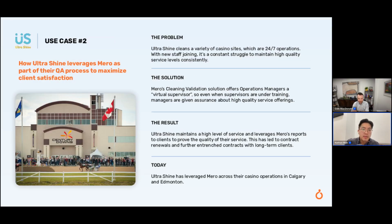Our next use case comes with Ultrashine Building Maintenance. Ultrashine is an Alberta-based cleaning organization tasked with cleaning a variety of 24/7 operations, including casinos. In these sites, it can be difficult to maintain staff, especially supervisor staff. Turnover is extremely high. Frequently, these sites utilize even university students for their supervision roles.